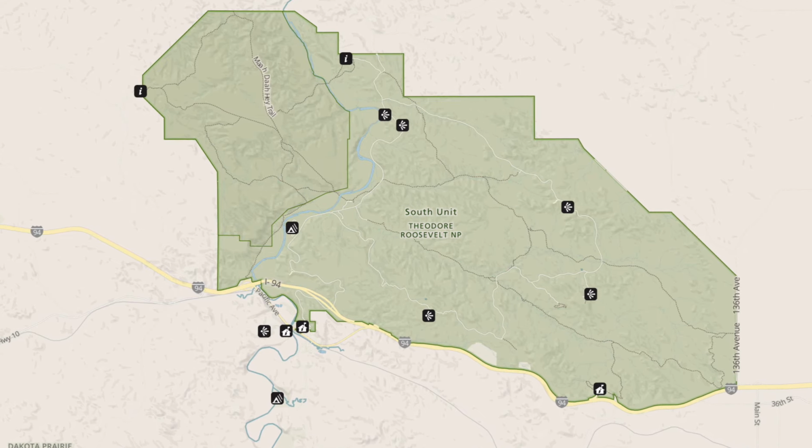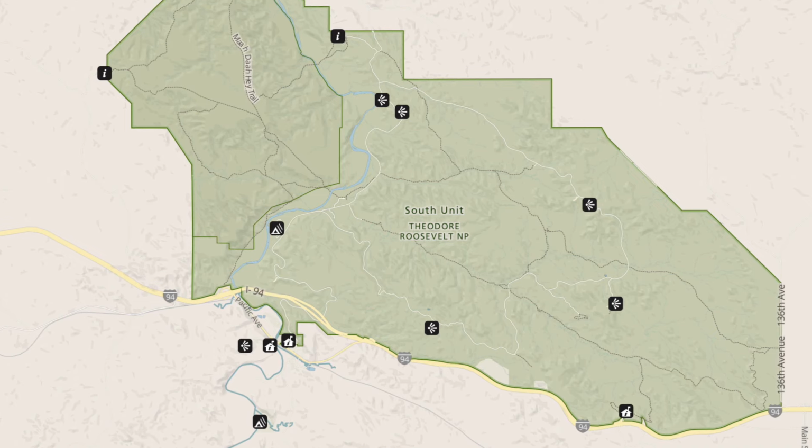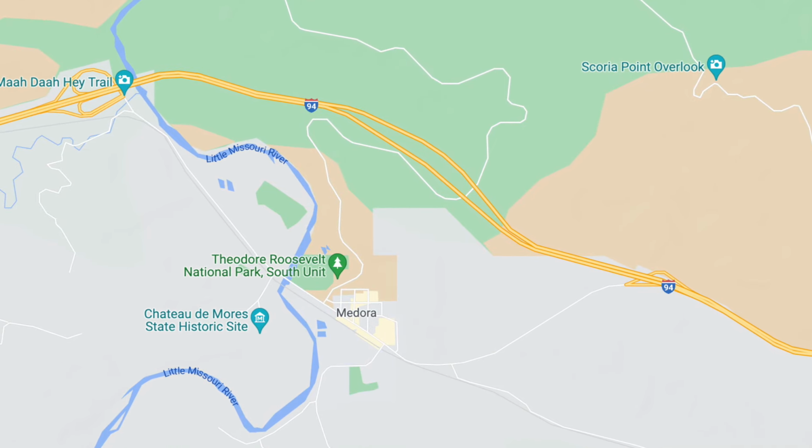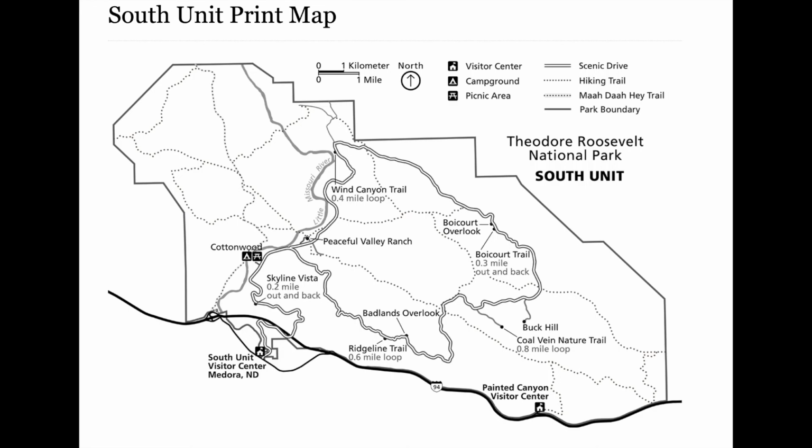Because the South Unit is located closer to the major highway, it is the more visited section of the park. It also has the town of Medora, North Dakota right there, so we're going to focus on the South Unit first.